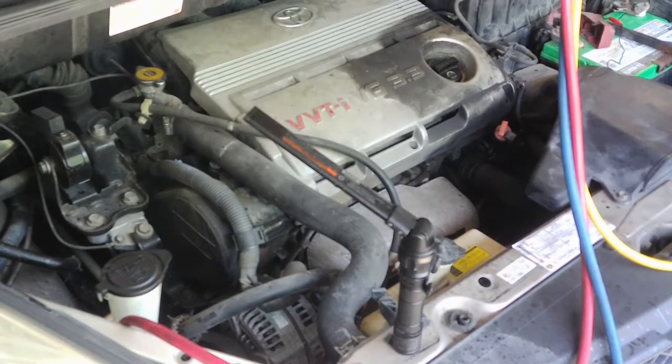Alright, we got a 2005 Toyota sitting here, working on the AC on it. This one's been a little bit frustrating because the AC is coming and going. She told me about it, and I told her it's probably going to be the compressor. The compressors are magnetic, and over time the magnets kind of wear out.